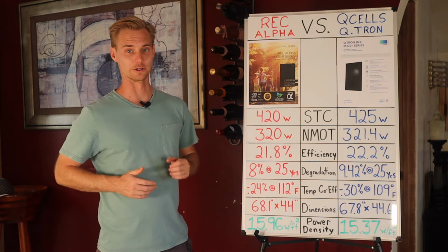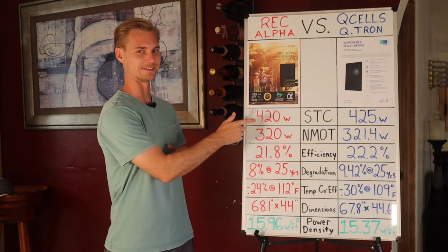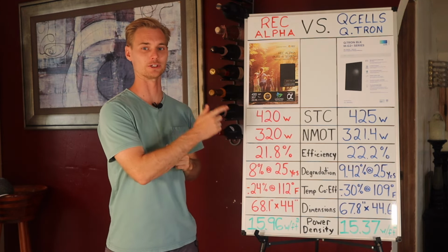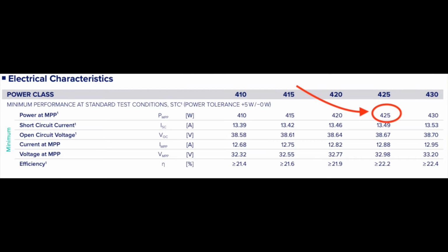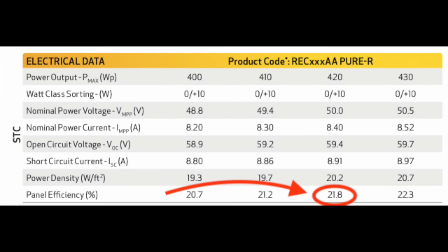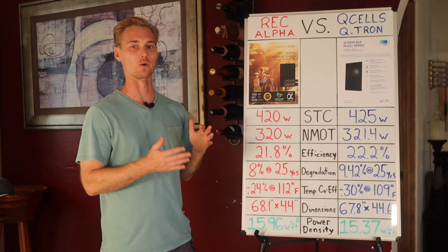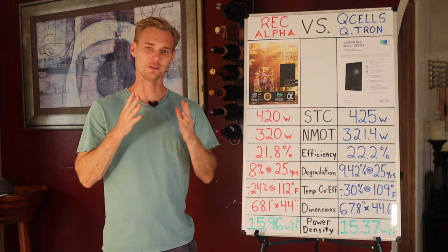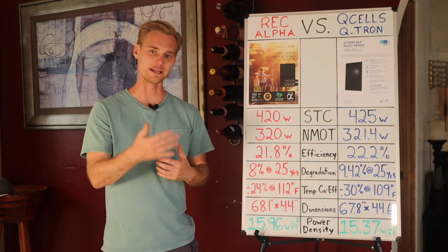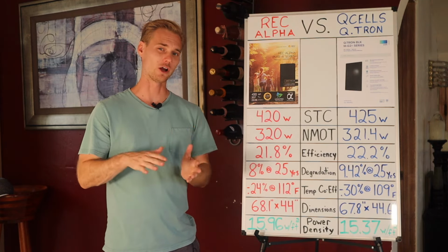So let's get started. All right, so starting with the STC, this is the standard test condition wattage rating, and this is the nameplate DC wattage rating. Whenever we talk about the panel wattage, this is the rating that we're talking about. And so the STC, standard test condition rating, this is when the panel is in an ideal state, which is not on the roof.